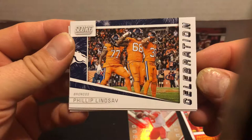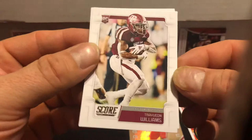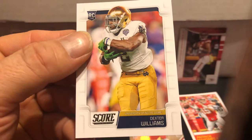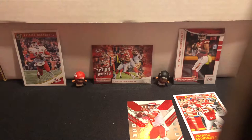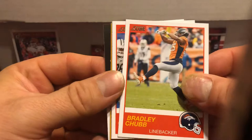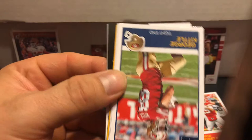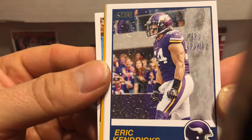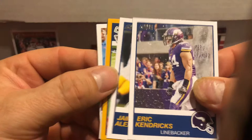Philip Lindsay, Celebration. Rookies, Travion Williams, Dexter Lawrence, Dexter Williams. Byard, Bradley Chubb, Avery Williamson, the second best tight end in the league, George Kittle, behind Travis Kelce. Eric Kendricks, looks like in the snow. Jair Alexander. Calvin Ridley, gold.